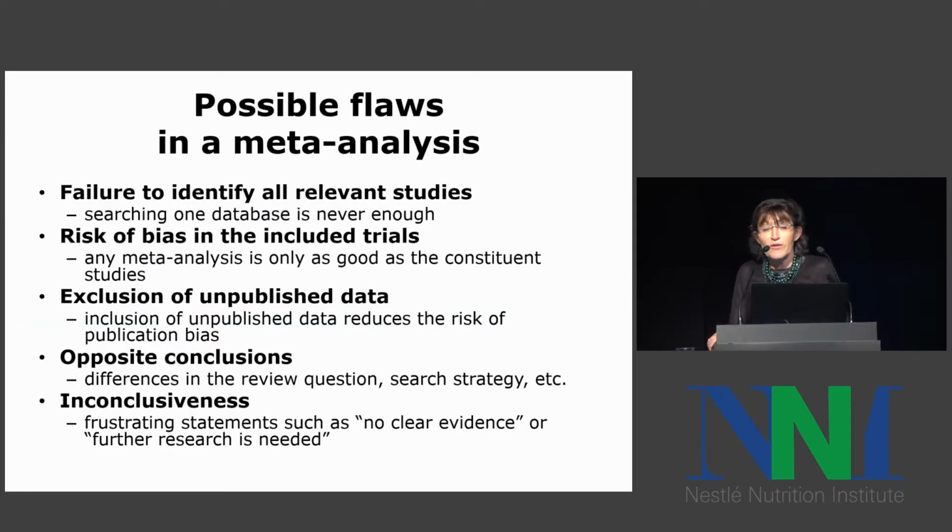What are the possible flaws in a meta-analysis? Not in a systematic review, but not only in systematic reviews, especially in meta-analysis. I summarize some of them here. Failure to identify all relevant studies. So that's why searching one database is never enough. Risk of bias in the included trials. Please remember, any meta-analysis is only as good as the constituent studies. If they are of bad methodological quality, you cannot improve them by performing a meta-analysis.